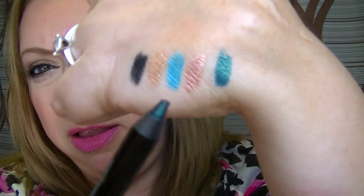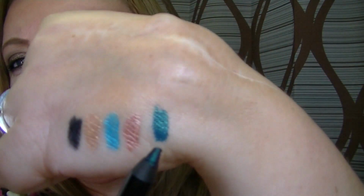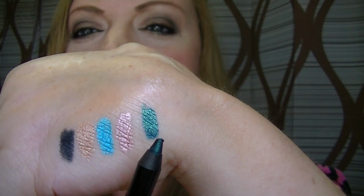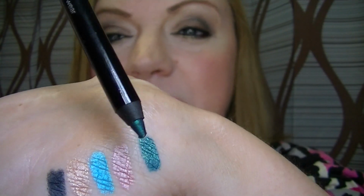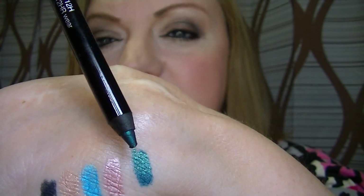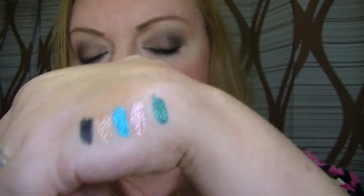I mean, who should get so excited over eyeliner, right? Look at that. Look at that. I am in love with that color. I think that's my favorite one out of all of them. It's just gorgeous. Gorgeous. It's going to make a fantastic base. So that is Fairy Tale. Did I say Fairy Talk? Fairy Tale. I don't know what's wrong with me.